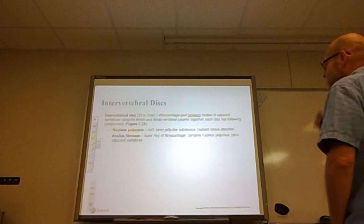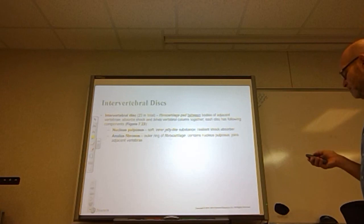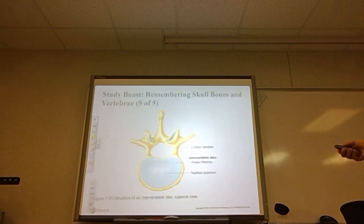The intervertebral discs are a fibrocartilage pad between the bodies of the adjacent vertebra. It absorbs the shock, binds the vertebral column together, and each disc has the following components. You have a nucleus pulposus, which is the jelly-like substance found on the inside that acts as the shock absorber. The annulus fibrosus is the outer ring of fibrocartilage, which houses the nucleus pulposus and joins to the adjacent vertebra.